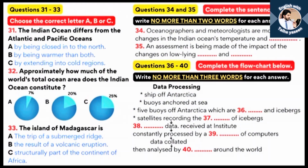Flowing into the Indian Ocean, we have some of the world's greatest rivers. The Zambezi here, the Ganges here, the Indus, the Brahmaputra, and the Tigris-Euphrates just here. The 2 largest islands in the Indian Ocean, Madagascar, here off the coast of Africa, and Sri Lanka, here off the southern tip of India, are structurally parts of the continents of Africa and Asia, while islands like the Seychelles are exposed tops of submerged ridges. The Maldives are low coral islands, and Mauritius and Réunion are volcanic cones.